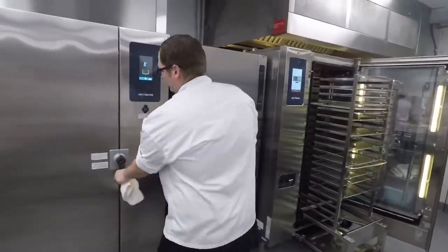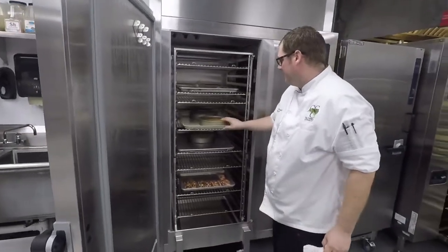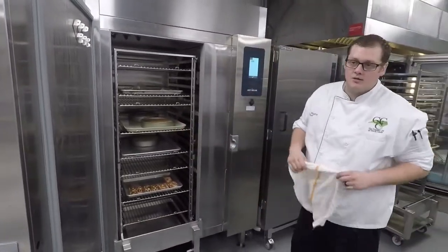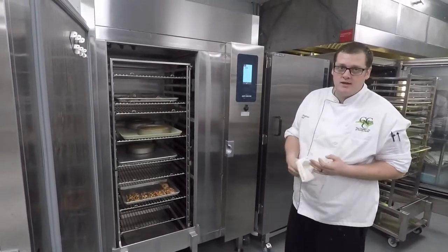Or this piece of equipment, it's a blast chiller. You can put anything in here and get it cool within an hour. Instead of wasting 4 hours of our time, an hour in and it's done.